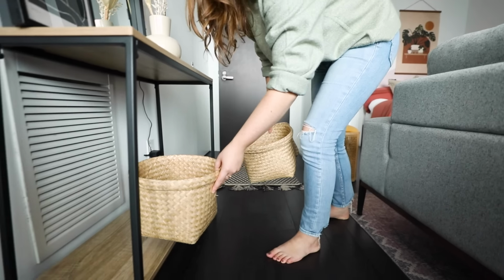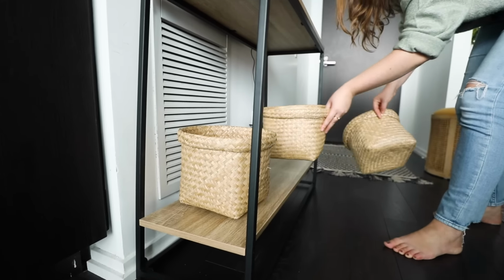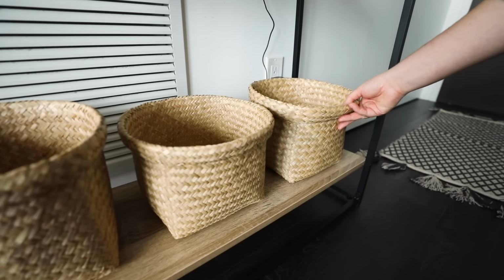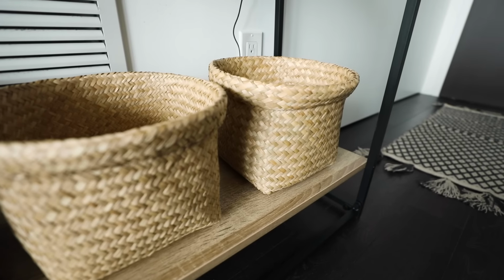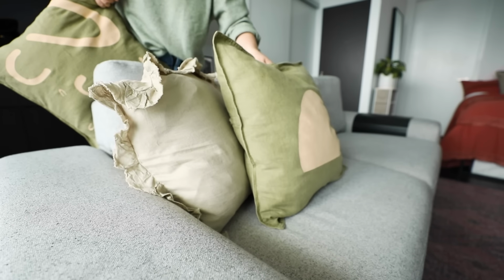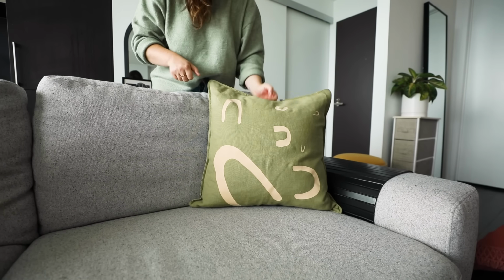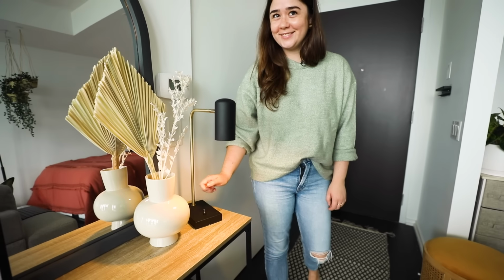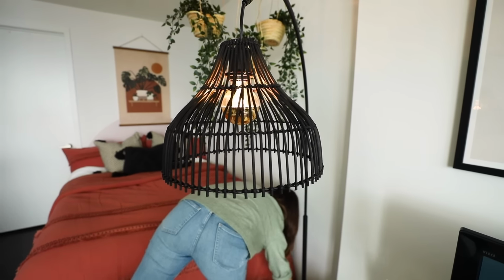I am placing these baskets on the bottom of the console table. Olivia can put hats, mitts, sunglasses in the summer, everything she needs to get her day started in these baskets, and it's gonna hide all of that clutter. I'm also placing these really cool cushions that I DIY'd using my Cricut machine. How cute do these look? And I'm turning on all the lights to really set the mood. I cannot stress enough how important lighting is in a small space. It just sets the mood and makes it feel really vibey.